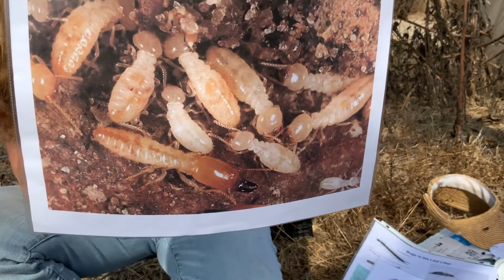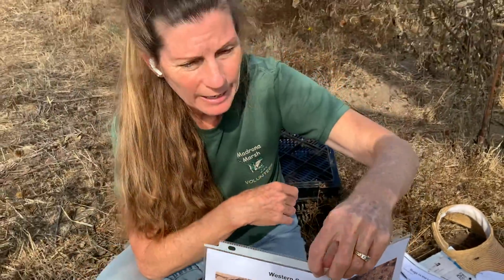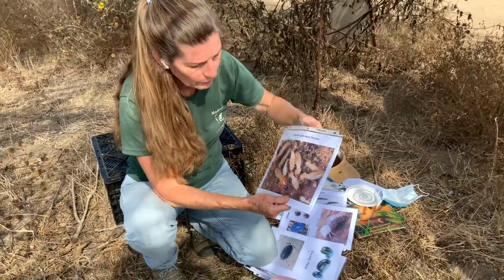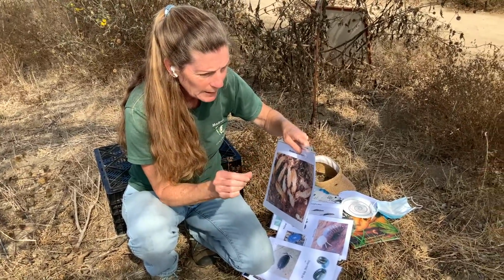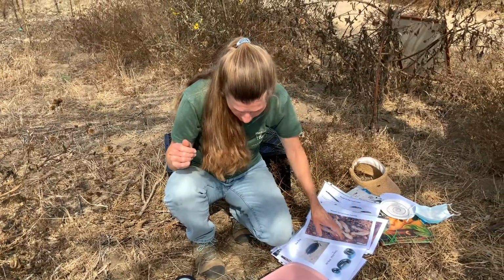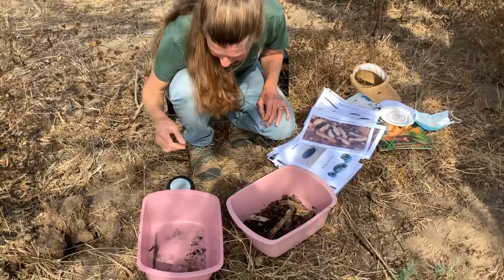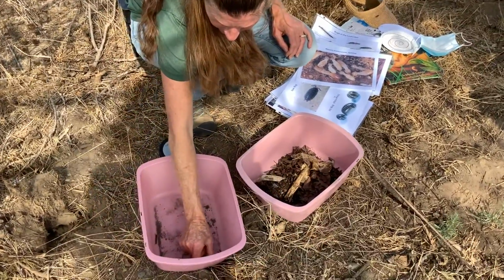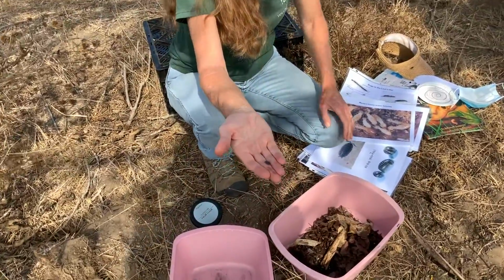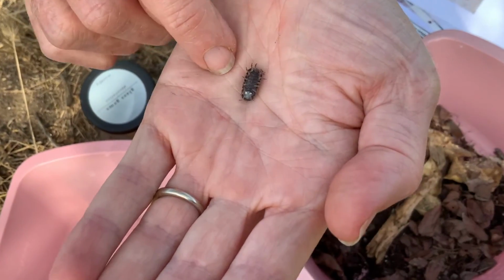So eventually, if not already, this dead tree that we are under might have termites in it. I didn't look carefully, but when we find termites, we find little droppings that show that they're in there. So termites eat dead wood. So what else do we find in our leaf litter? Well, I did tell you that we'll find roly-polies, or we call them pill bugs. Oops, he fell over.